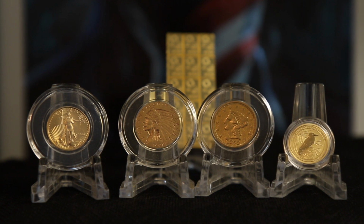You might have been shopping for gold recently and noticed the prices. Gold spot price is low compared to what it's been for the last year, basically. But the premiums on everything are really high, especially on fractional gold.